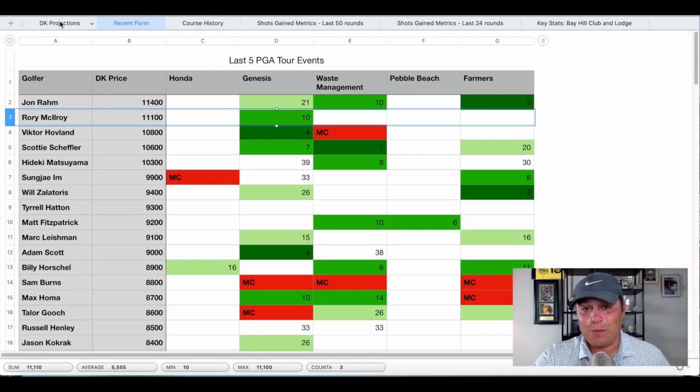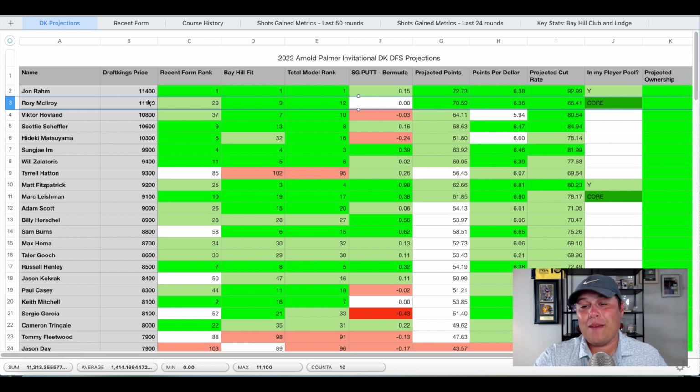There's no reason not to play Rory this week. The only thing that could hold me back would be ownership. He's for sure going to be one of the chalkiest plays on the slate. But as of right now, I can't find a reason to fade him.